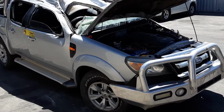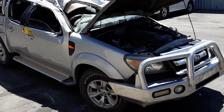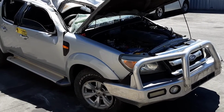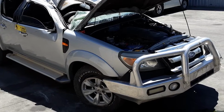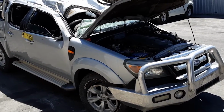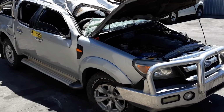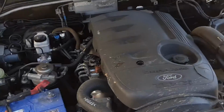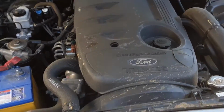Our phone number is 0738481382, and today we have a 2010 Ford Ranger XLT dual cab ute, stock reference number 4728. The shape runs from the 4th month 2009 through to the 6th month 2011. It has a WEAT 3-litre 4-cylinder turbo diesel engine backed by a 5-speed manual 4-wheel drive transmission.